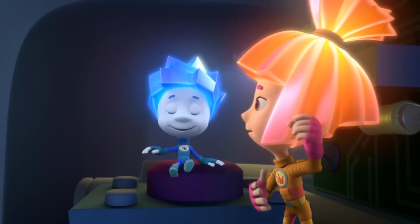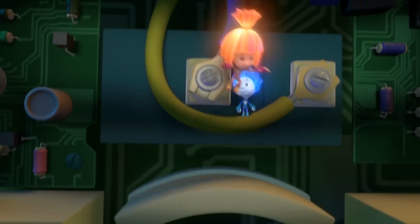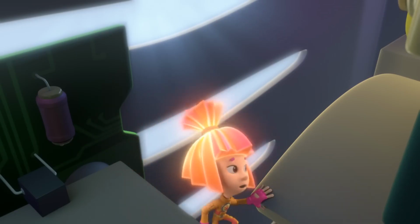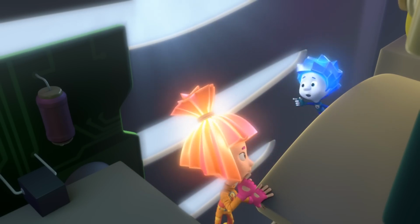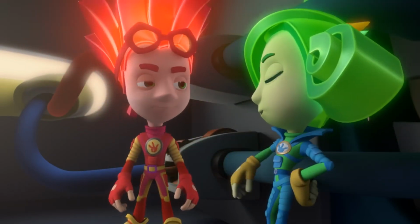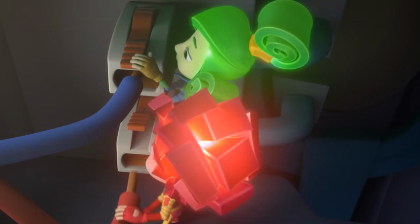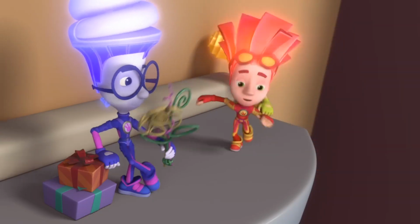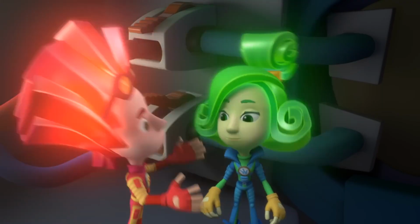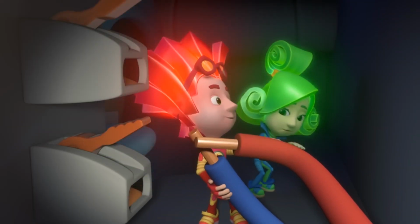First, we'll examine the contacts. Yep, good and tight. Okay, let's check the speaker. Huh, the speaker's fine. Maybe the electronics are the problem. And what if we disconnect these wires and switch them? What'll that do? We'll know soon enough. You know what? Why don't we connect the wires straight together? Isn't that dangerous? We'll find out. Don't worry. Nothing happened yet.